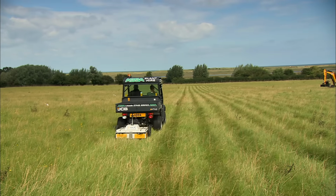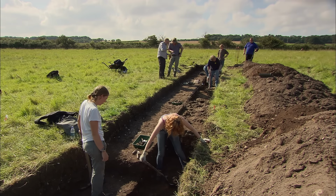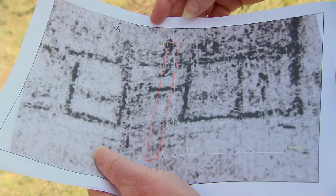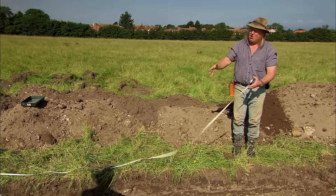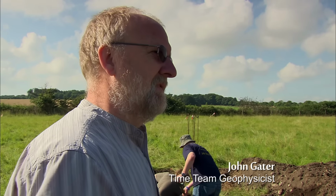John's latest results over the fort's HQ, or Principia, not only show that it was a huge building 40 metres across, but also suggest there could be a chamber below the ground floor. So that's the detailed radar plot. Oh, I like it. So what we're really saying then is that in between these two walls, we've got basically an underground room that goes down 2 metres. You've certainly got a greater depth of deposits here, yes.